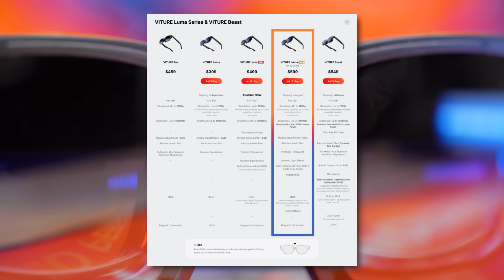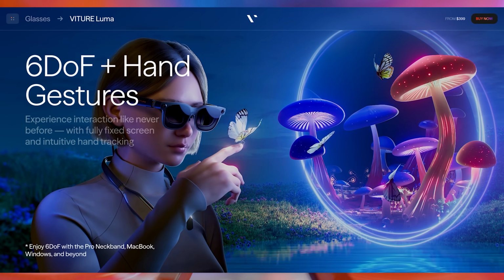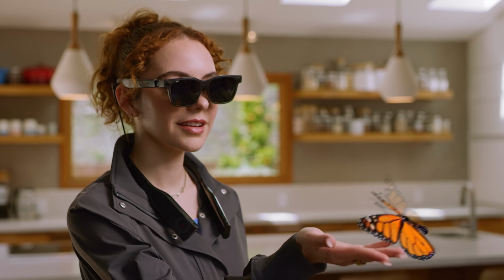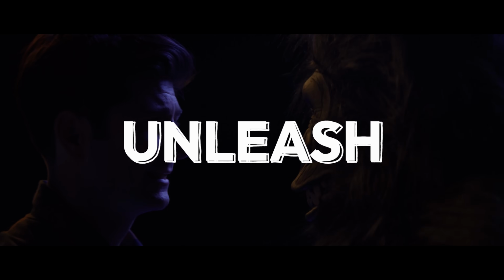But then in August, they're gonna be launching the Luma Ultras, which has that front RGB camera, 2 depth cameras, the magnetic connection, but those depth cameras allow for 6 degrees of freedom and hand gestures across the Pro neckband with Mac, Windows, utilizing all the software, allowing you to get a much more immersive experience out of it. But then they're not stopping there. In October, they're going to be launching the VITURE Beast.